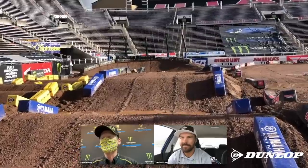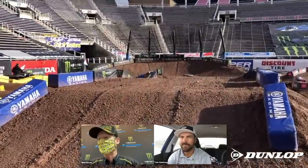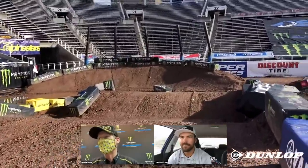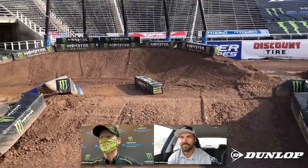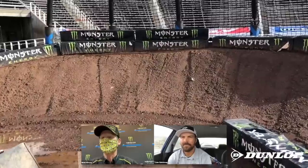I think riding real conservatively is not the way to go here. I think he just needs to try to get the best start he can in the main event and go for the win, wrap this thing up, and get the series over with. Now, if it doesn't happen and he gets a poor start, then obviously he has to go into the mode of, I'm just going to click off these 20 minutes plus one lap, get what I can get, and make sure I finish where I need to at the last round.